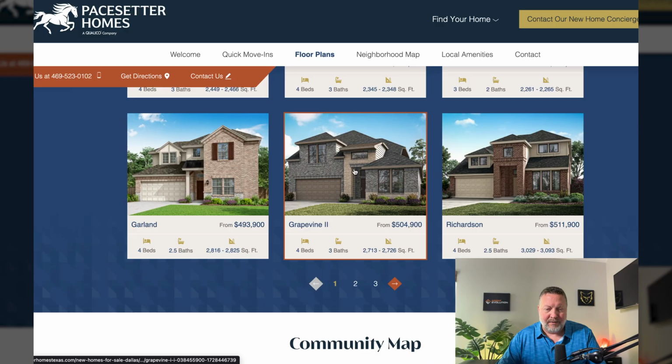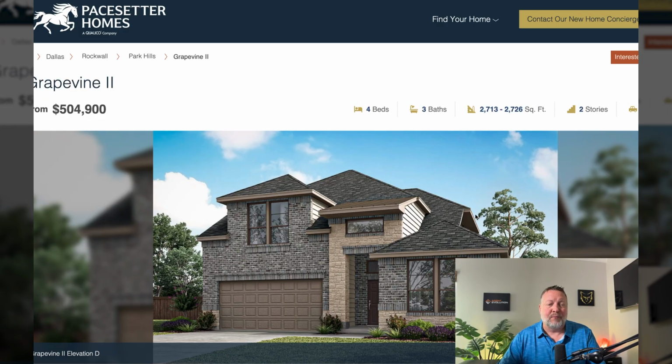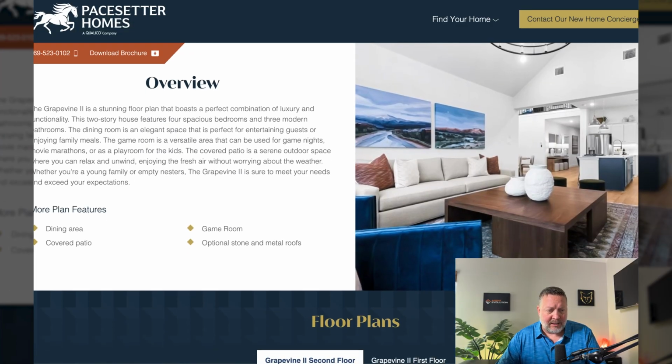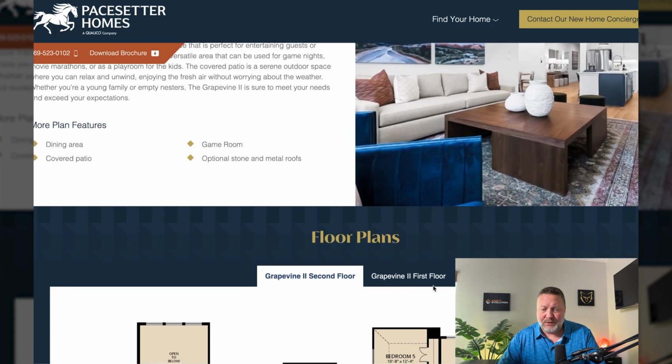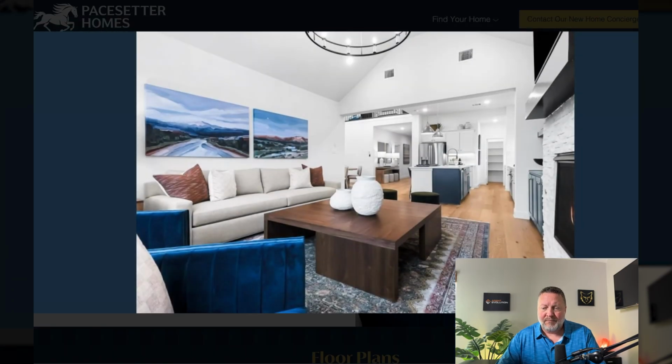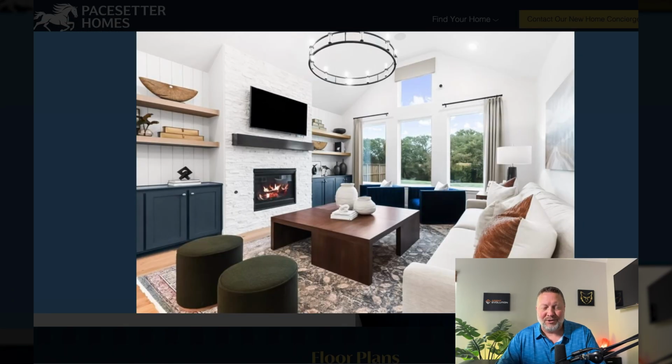here's what the plans are. Grapevine 2 from 504,900, 2713 to 2726 square feet, 4 bedrooms, 3 baths, 2 stories, 2-car garage. Has a dining area, covered patio, game room, optional stone and metal roofs. A stone roof? I think stone might be the wall, not the roof. That was worded weird.